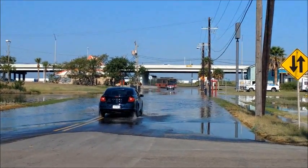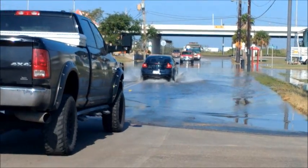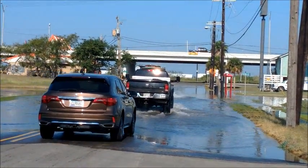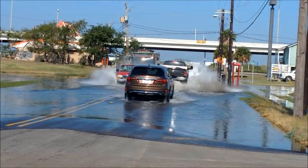So this is Beach Avenue, Saturday, October 10th. And this is the main entry in and out of North Beach. So this is saltwater. It hadn't rained, and this is saltwater coming up through the infrastructure.